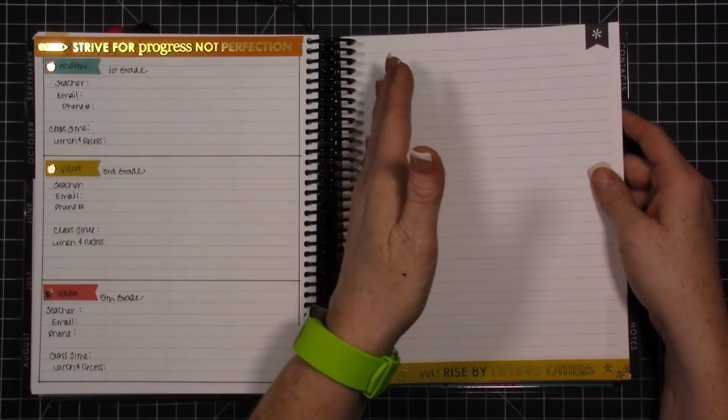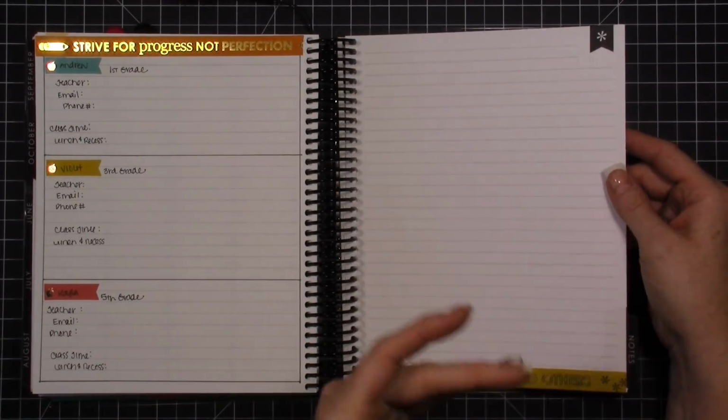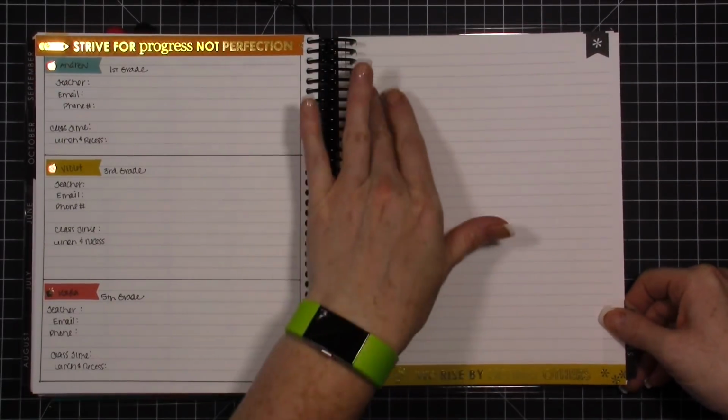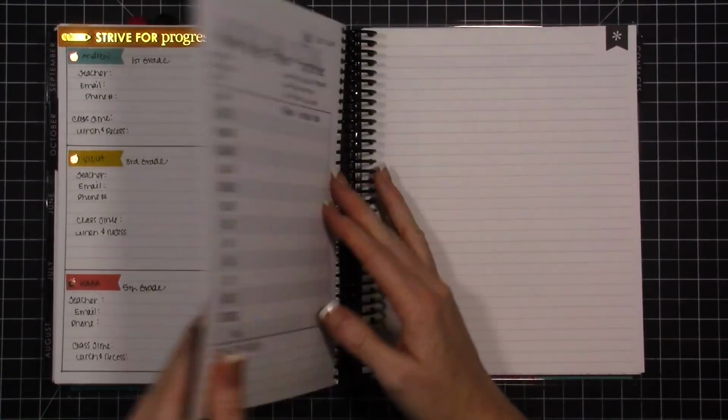So it'll be the pep club president, her information, if we have any events, whatever kind of volunteering I'm taking on, maybe where we're meeting, that kind of thing, will go here.